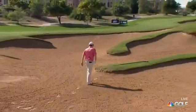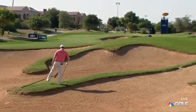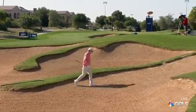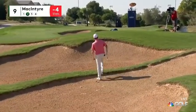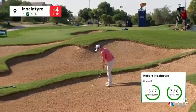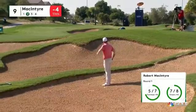Good lie for the Scot, McIntyre. Slide on the upslope, that'll help him. He's going to zip this one into the sky. He's hit 7 out of 8 greens so far, 5 from 7 fairways. 5-9. Yeah.